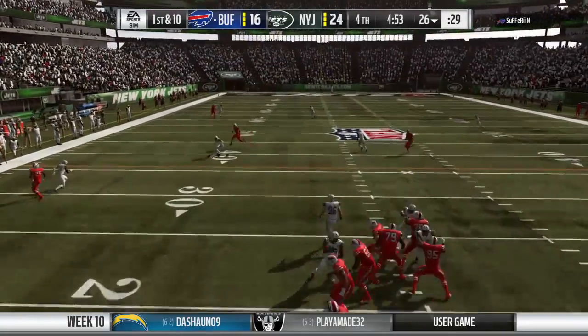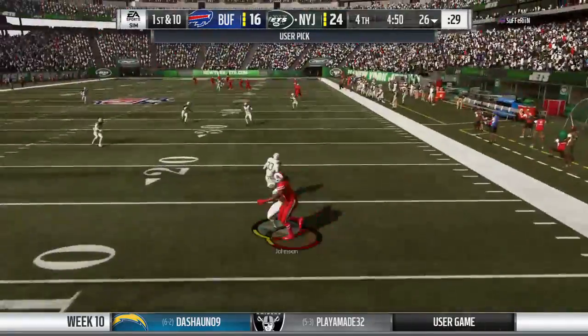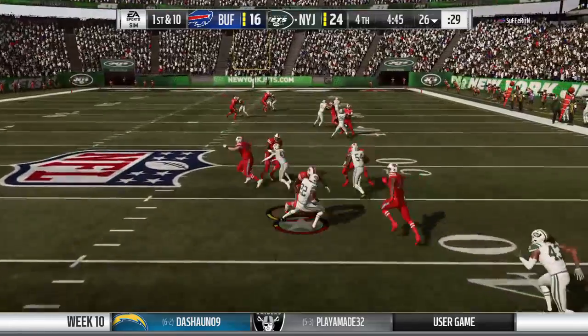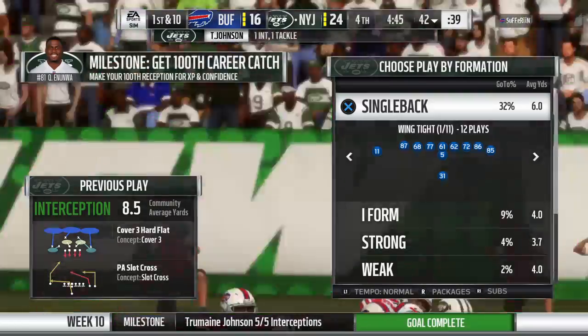Allen now looks to throw. Going deep for Benjamin. And he's going to be intercepted a third time. Picked off by Tremaine Johnson. And he will take this all the way up past the 40-yard line.